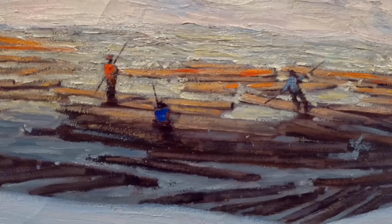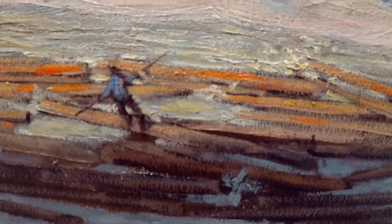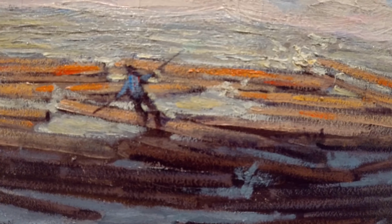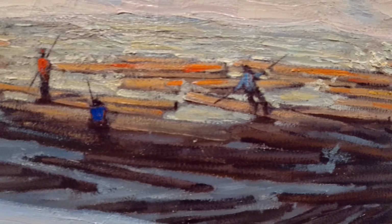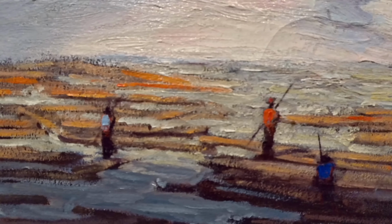Lawren S. Harris is best known for his bold, stylized landscapes, but The Drive stands out as something different. The scene depicts loggers navigating the river just as they pass into a golden beam of sunlight breaking through the clouds.